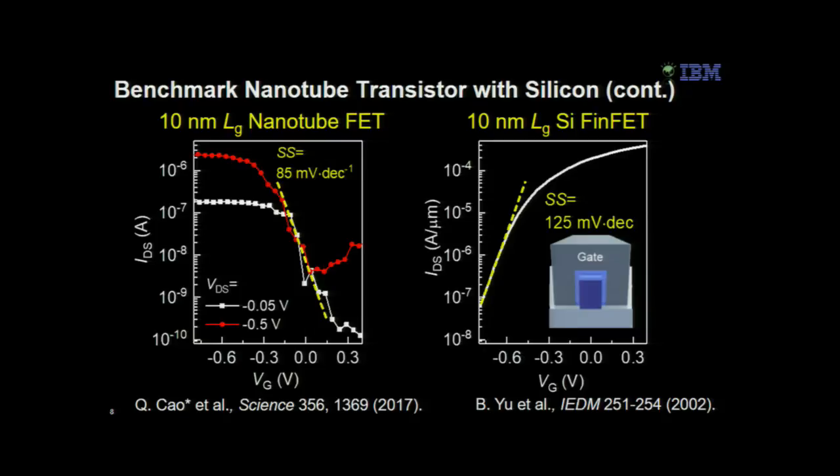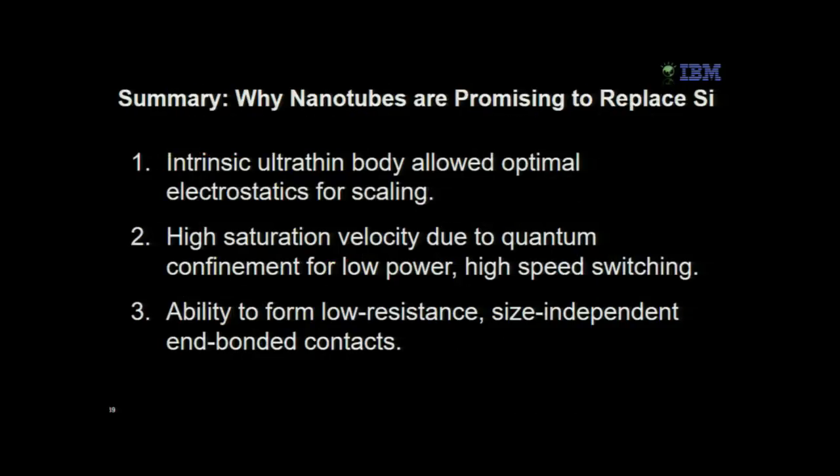And this result clearly shows the scaling advantage of our nanotube transistors resulting from their intrinsic ultra-thin body, an important observation in this work. So as a summary, many people talk about replacing silicon with nanomaterials like carbon nanotubes for their high carrier mobility. But such an argument does not address what really matters for device scaling.